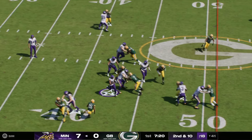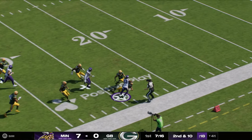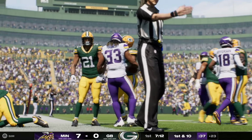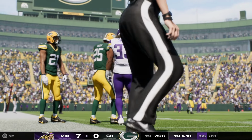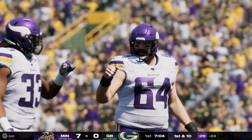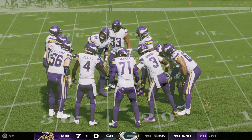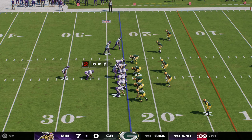Up the middle, Jones. And he's got room. And he goes down, but not before getting this inside the 25. 57 yards rushing for him as he's got the afternoon off to a great start. Well, they came into this game saying it was important that they set the tone and show that they can run the football. And I believe that they've done that here in the first quarter. So the big play gets them all the way down to the outskirts of the red zone here for 1st and 10.